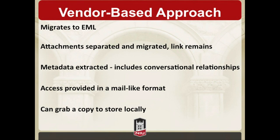So it migrates whatever format she had it in, whether it was a Lotus Notes, a PST, an MBox. I think they're coming out with, this month, MSG formats. It migrates those to an .eml. It separates the attachments for her and normalizes those. And then in the future, it will migrate those attachments forward to preservation-friendly formats. But it maintains the link for her to the original emails so that she can access it all together. It keeps for her the conversational links that are in the emails. So she's able to maintain the back and forth over time of the conversations.